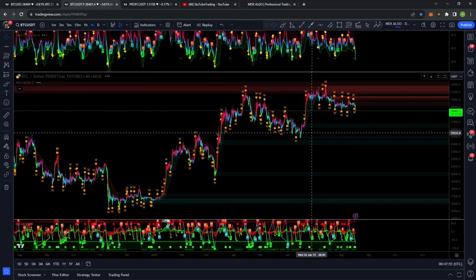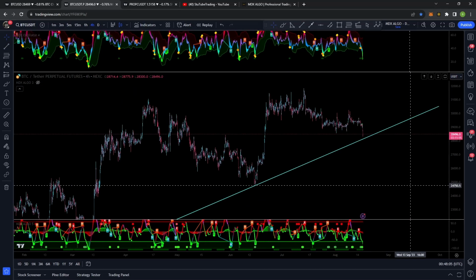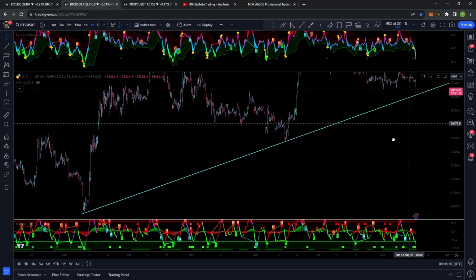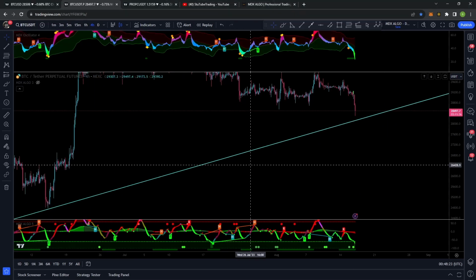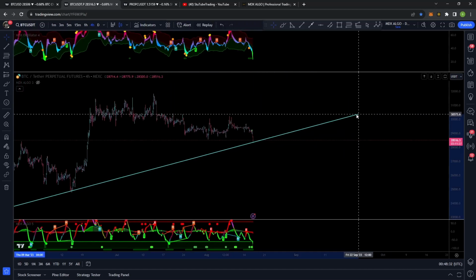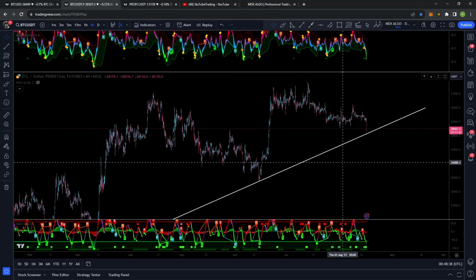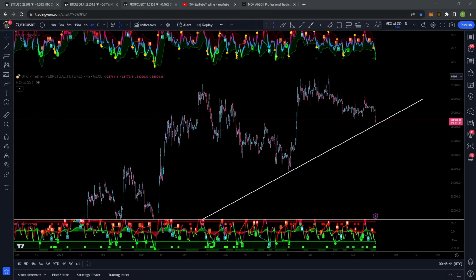28.3, was that the line I was looking for? Oh, no way. Maybe I should be in a long. We're getting real close to that. We never quite tested it. Got very close, though. Might be just being front run a little bit. That was very close. Yeah, a little liquidity down there yet? Or did that just get hit? Not quite hit yet.